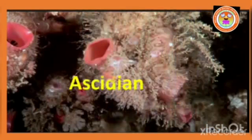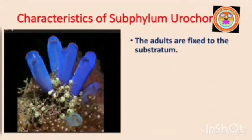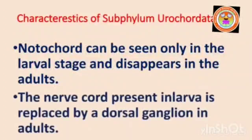Example is Ascidian. Characteristics of subphylum Urochordata. The adults are fixed to the substratum. It is also known as tunicate because the body of an adult is enclosed within a tunic made up of a cellulose-like substance known as tunicin. Notochord can be seen only in the larval stage and disappears in the adult. The nerve cord present in the larva is replaced by the dorsal ganglion in the adult.